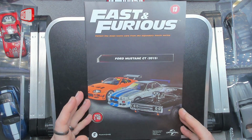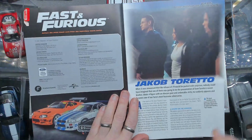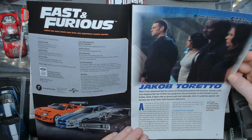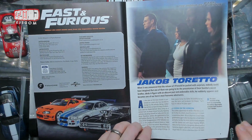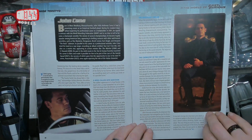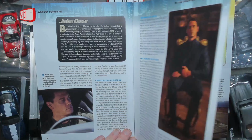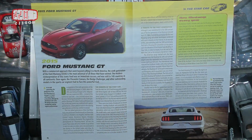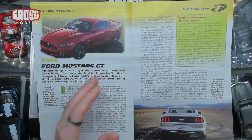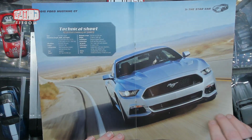Next up, we have the Ford Mustang GT. Before we look at the car, looking at Jacob Toretto. That's the brother, isn't it? Yeah, that's Dom's brother. Appeared in the last few films. Interesting enough, obviously played by Sung Kang. Senna, I think, is the way it's pronounced, but you can say it. I wouldn't argue with him. He can say it whichever way he likes, and I'll go with him. But there we go. That's looking at that one.